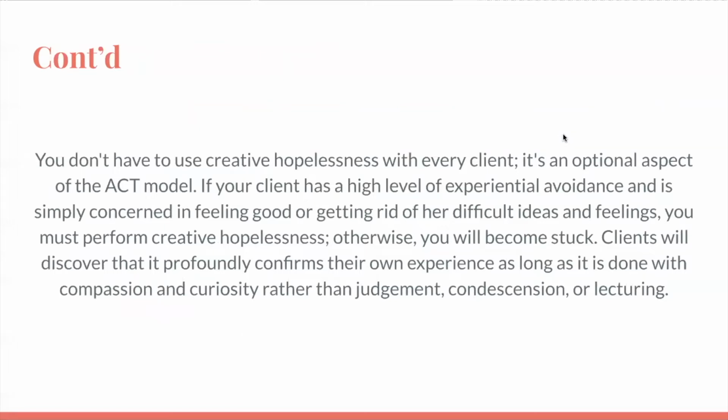Clients will discover that it profoundly confirms their own experience, as long as it's done with compassion and curiosity, rather than judgment, condescension, or lecturing.